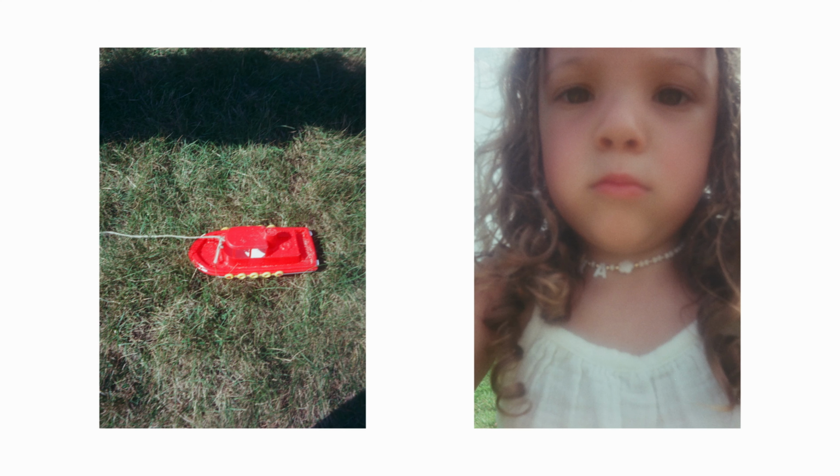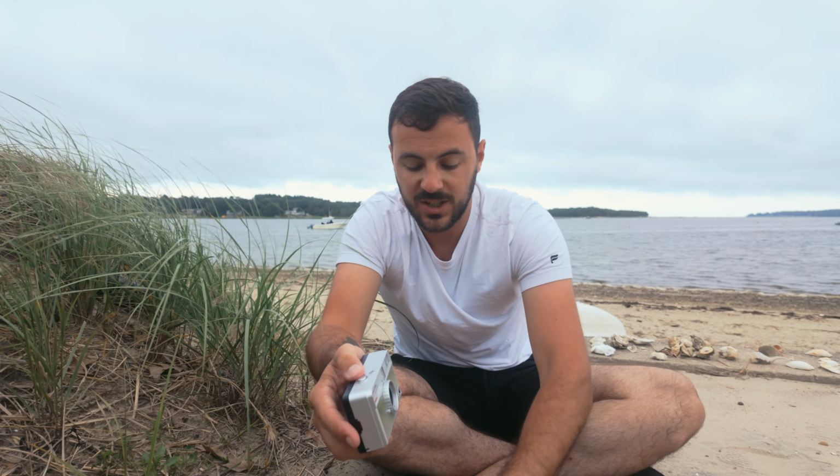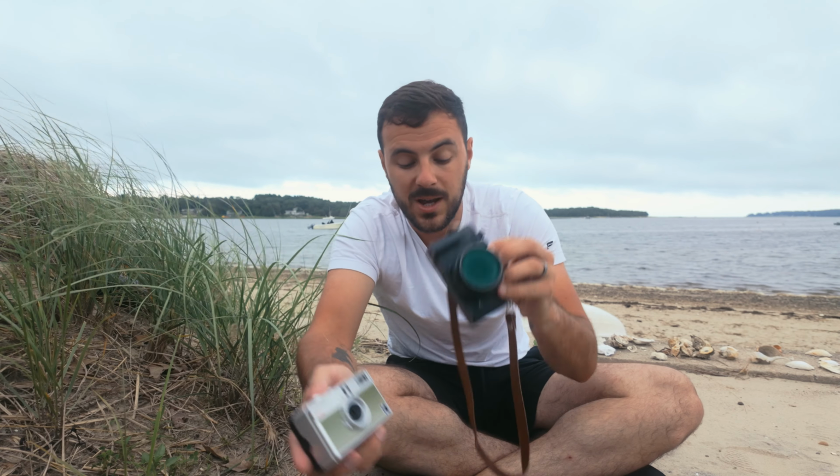I do let my daughter take a couple photos on this one, but it's different than when she gets to take photos on here. Here she can snap away. On here, I give her like 1 or 2 photos at a time.